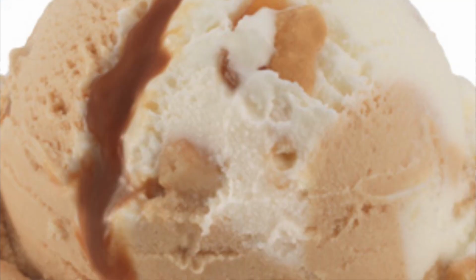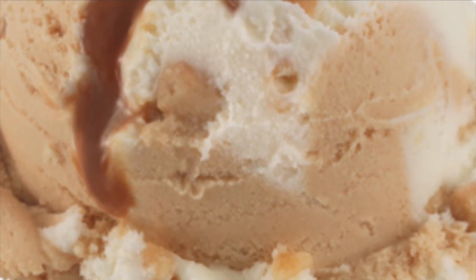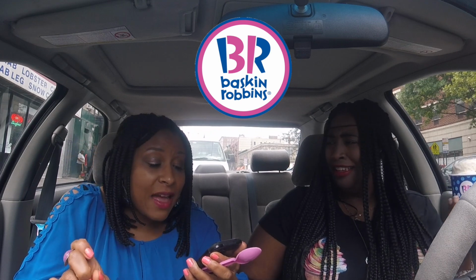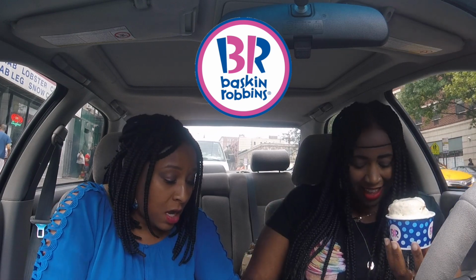If you're not hip to it, I'm going to read directly what Baskin-Robbins said about this. Caramel Cream Puff Ice Cream is the perfect pastry and caramel creation, featuring salted caramel ice cream and pastry cream flavored mousse ice cream. Mousse ice cream? They didn't say for that ass, I added that. Churned with burnt sugar crystals and pastry pieces, all spun together with a delicious burnt caramel swirl. I'm excited. Shout out to whoever came up with this flavor.